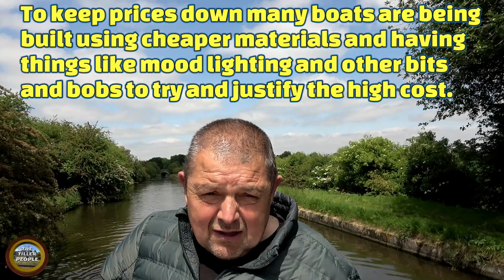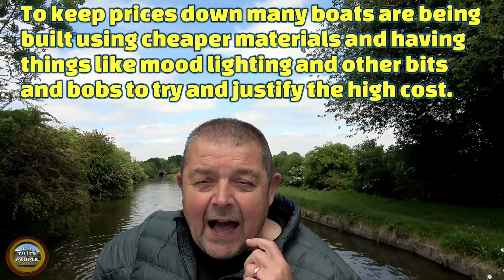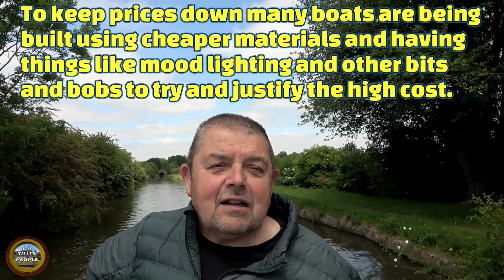We know electric's coming and the hybrid engines. I prefer the hybrid at the moment. I think electric's still a bit off before it's perfect, but that's happening. We're happy with what we've got at the moment, and I wouldn't swap it. But if we did, to put a hybrid engine in is alright. We'd just have to adapt a few things in the engine room, but I'm nowhere near that because I like it the way it is.